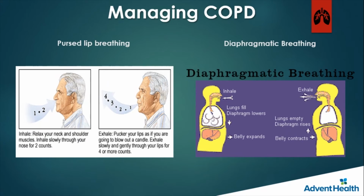So you always want to start with relaxing your neck and shoulders, and you want to inhale nice and slowly in through your nose. So you want to breathe in for a count of 2 or 3. If it's 2, you always want to exhale longer, twice as long as what you did inhale. So you want to breathe in, 1, 2, and out through pursed lips, not like you're trying to blow out a candle that's across the room, but nice and gently. You want to blow out just like it's one candle. You want to blow out for a count of 4.